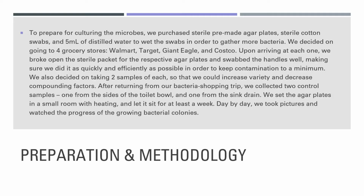So going into the specifics of our experiment, in order to prepare, we bought sterile pre-made agar plates, so they already had the agar on them. We bought sterile cotton swabs, and we had 5 milliliters of distilled water in order to wet the swabs to get more bacteria upon arrival at the grocery stores.